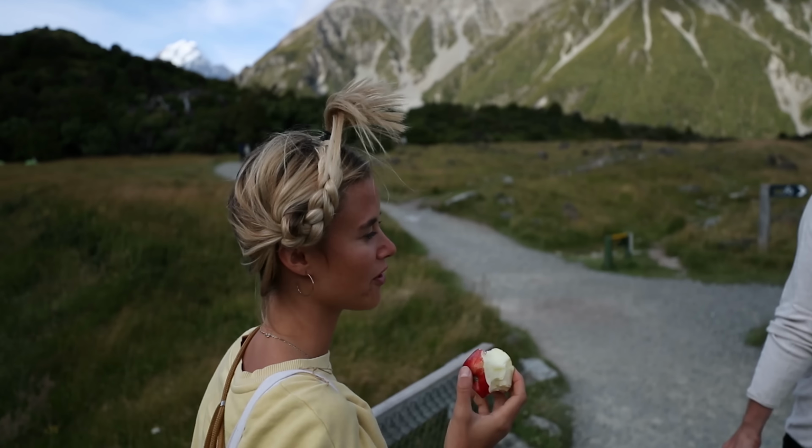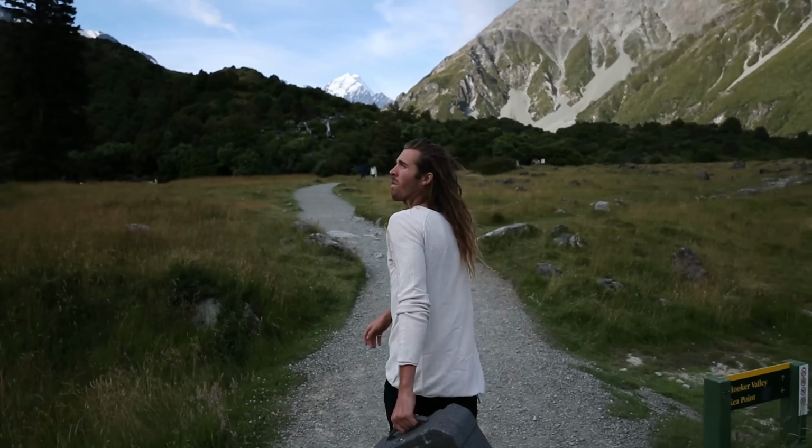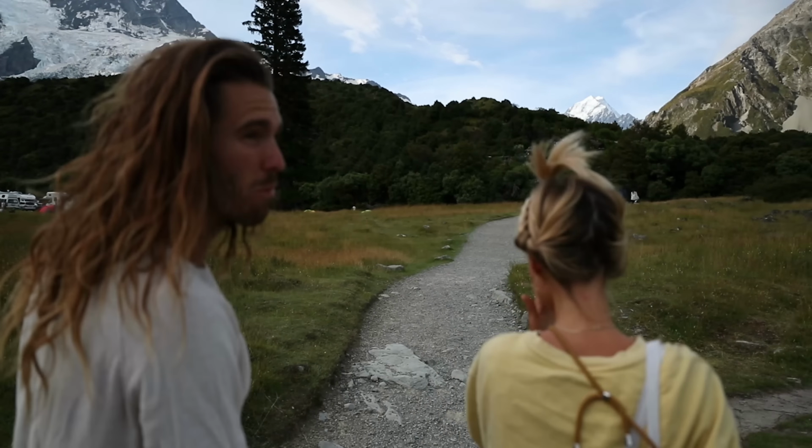Yeah, thanks. But we're on the way to the Hooker Valley track and it's supposed to be really, really beautiful. We have 2 hours, move, run. It's a 3-kilometer track, so we've got to hustle.